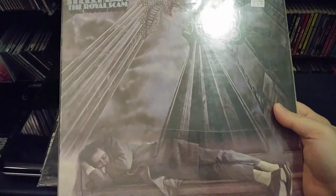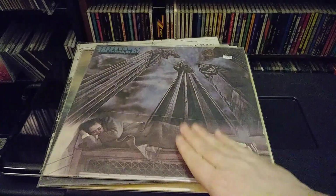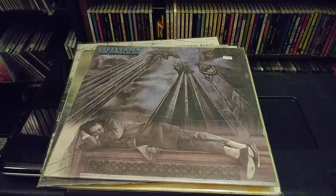The Royal Scam from 1976. This is the original ABC pressing, the rainbow label. That is an original. We're pretty much original pressings from this point on.